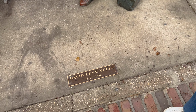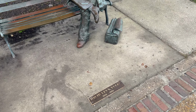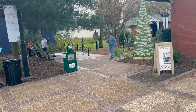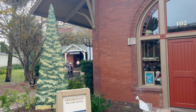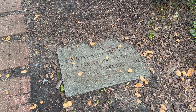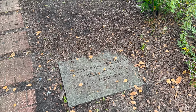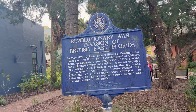Look. Yulee. Now a couple things. Levy, there's Levy County around here, and Yulee, we went to the Yulee Sugar Mill Ruins, which I'm guessing is a connection. We're gonna come over here to the Welcome Center. They do have restrooms over there at the comfort station, but it says please come in. So, sesquicentennial time capsule, Fernandina Beach. Also, we're not going in the Welcome Center. There wasn't much in there. Here we have the Revolutionary War invasion of British East Florida.